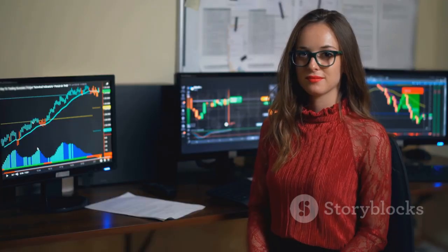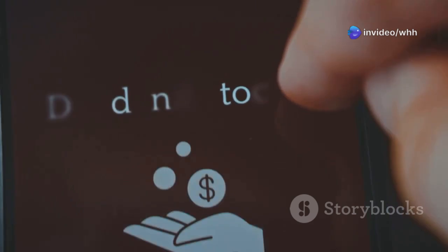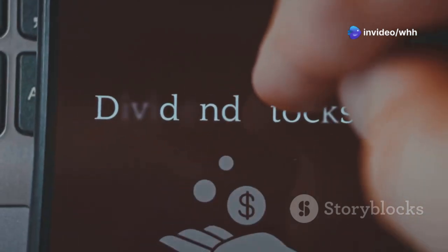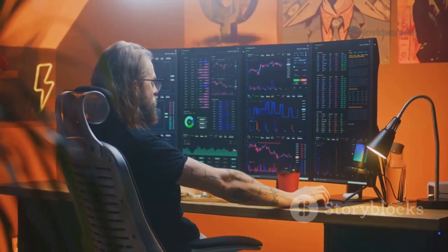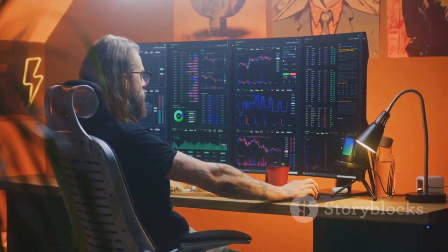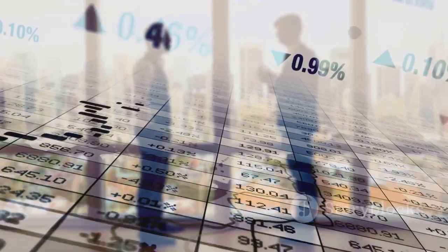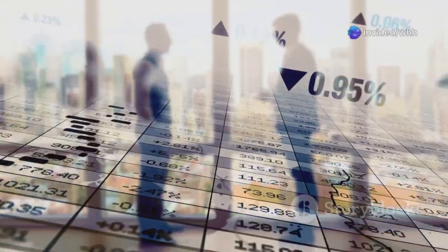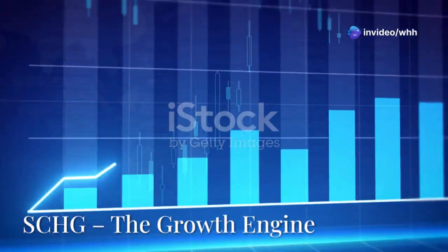Think of SCHD as your portfolio's cash flow machine. It rewards you for holding through growing dividends from strong companies. It's not just high yield, it's smart yield. SCHD's performance has been impressive, consistently outpacing many of its peers. With a focus on strong fundamentals and reliable dividends, SCHD is a cornerstone for any dividend-focused portfolio.